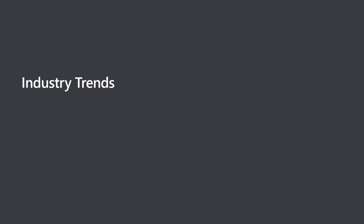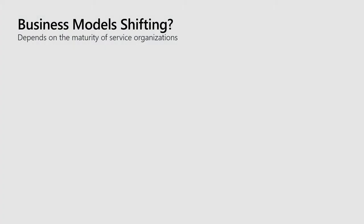It shapes why we're building the product the way we're building the product. So we're going to talk about the industry first, and then what we're seeing here, and how it feeds into what Kyle's team is building. So first of all, we're seeing business models shift.